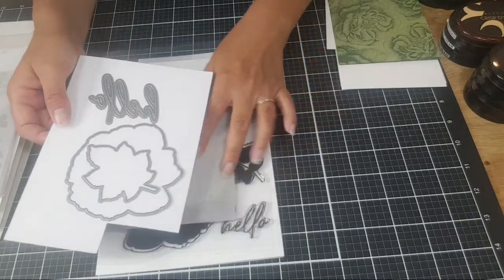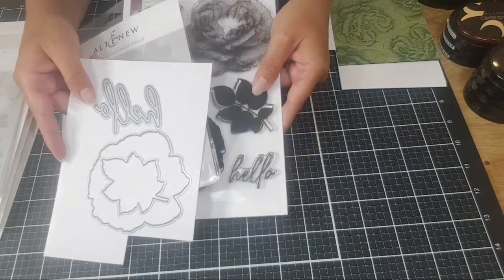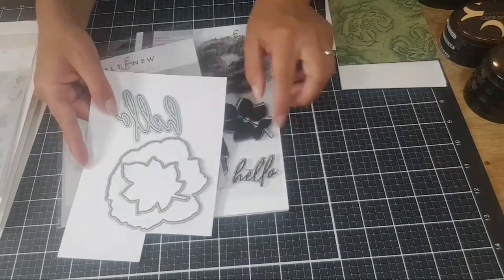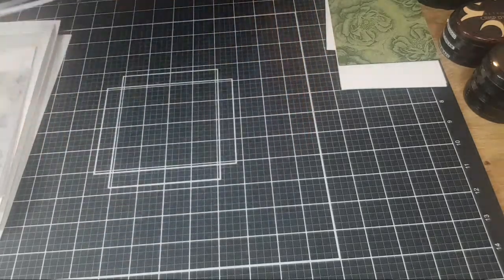You're going to get the 2 dies for the flower and the leaf, and also an extra hello. It is larger than the one on the stamp set, so this is kind of a standalone hello that you can use for all of your projects.